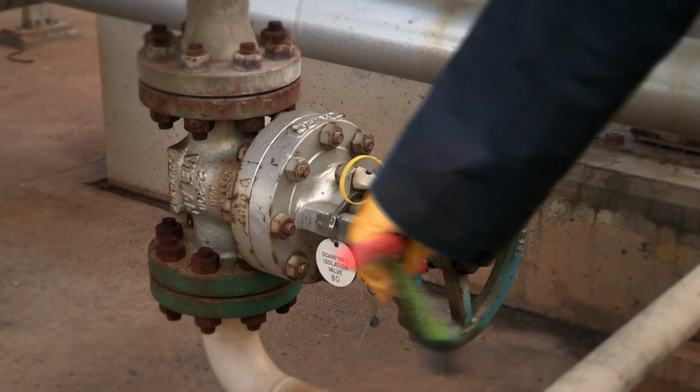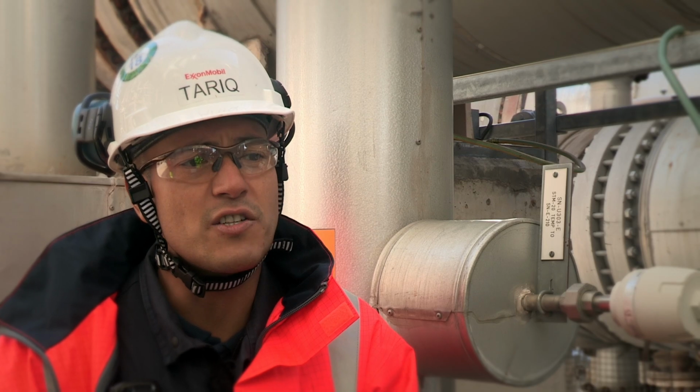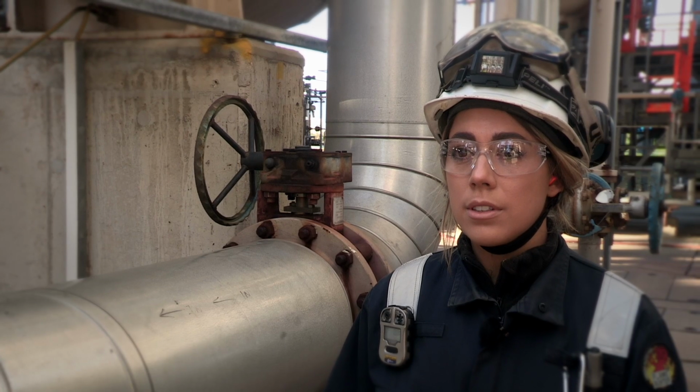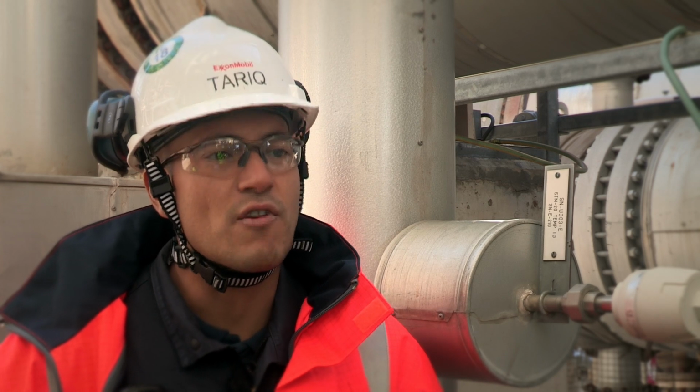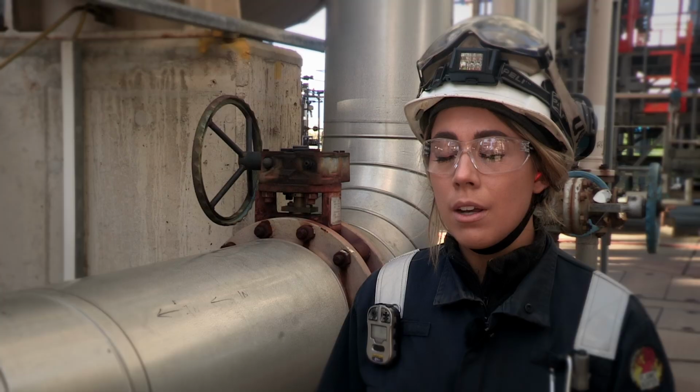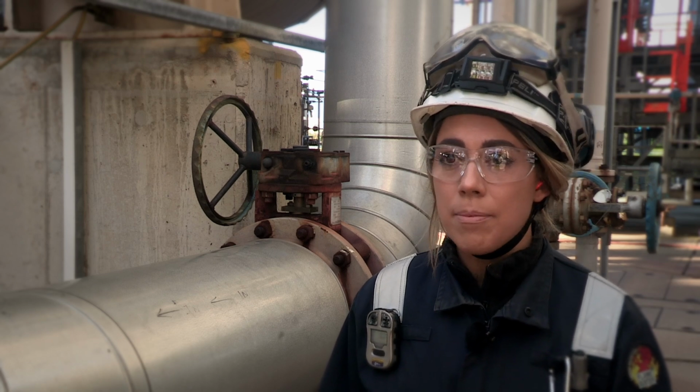I'll stand here and open it using this wheel. And how do you know you're doing this correctly to remain safe? Because it's the right way to open the valve. What I'm getting at is, do you have the necessary training and knowledge for this task? Have you read the JLA? No, I must admit I haven't read the JLA.